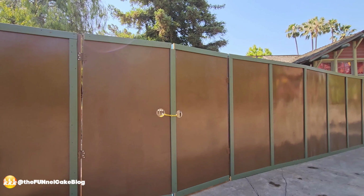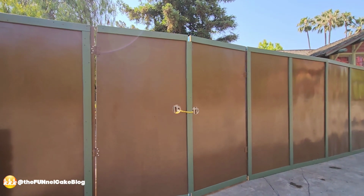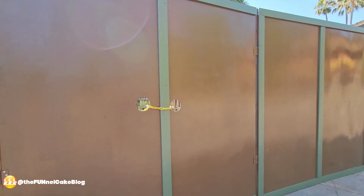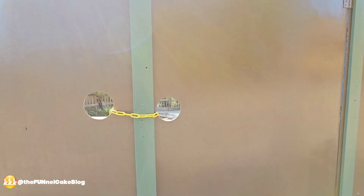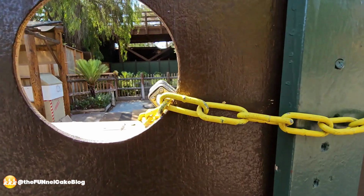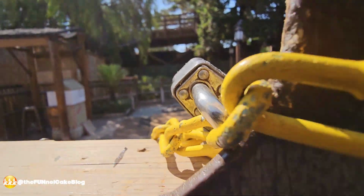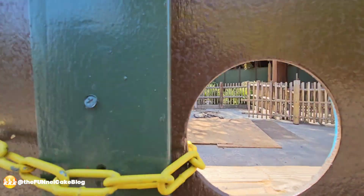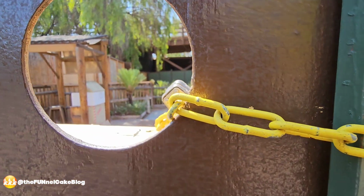Our first Camp Snoopy update is Woodstock's Airmail has been walled off, and we believe it's down for refurbishment, but I've never seen them actually wall this off before for a refurbishment. Normally we don't peek through the fences, but you can literally see right on through. So that is the update right there.